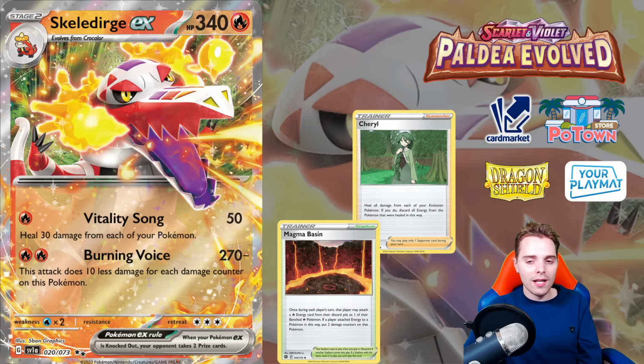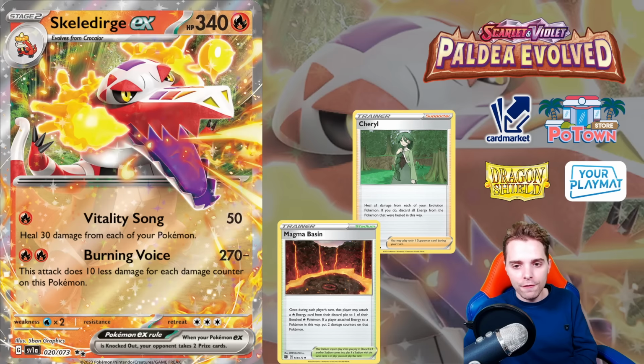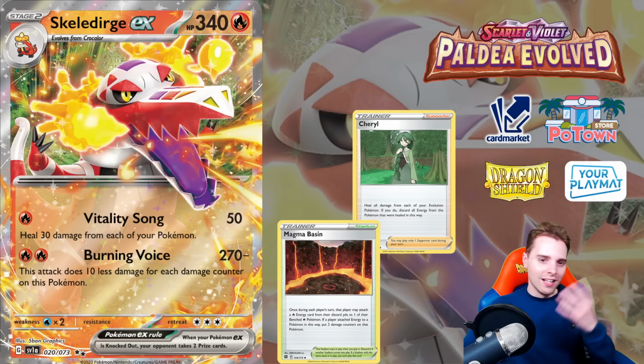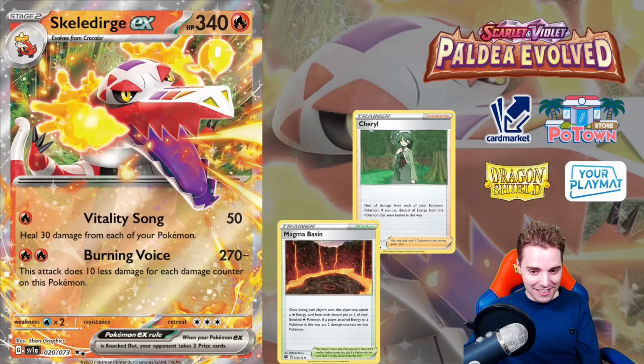And the cool thing with that, if you're playing a lot of switch cards, you're going to be able to abuse Cheryl here. So that means you can maybe play something with a free retreat, which is always nice to have in a deck like this. So you switch into that free retreat Pokemon or Escape Rope into that free retreat Pokemon, use the Magma Basin attachment. Yeah, you can use Cheryl, that Magma Basin attachment. Even though your damage output will be 250, you could also still decide to play Radiant Serena, or you could be deciding to play Oricorio. That also works.